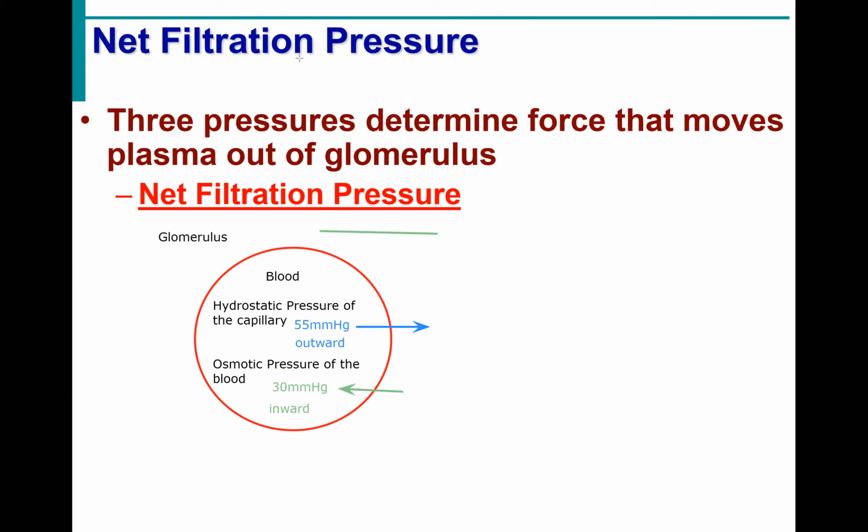Oh, no, I don't want to do that. Let's go with black. Nope. Let's go with brown. I like brown. Into our Bowman's capsule.